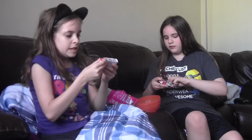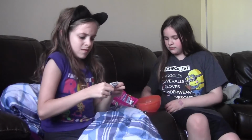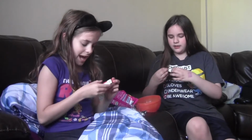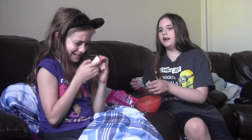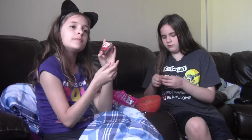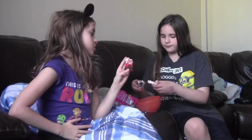Alicia, you gotta open it up. No. Wait, Alicia, I have an idea. Open it and put it in here. No, I want the candy because there's a little mouse on it. Alicia, put these in here. We obviously clearly have the flavor that she wants. Can I keep these containers? I don't know how to keep this container.